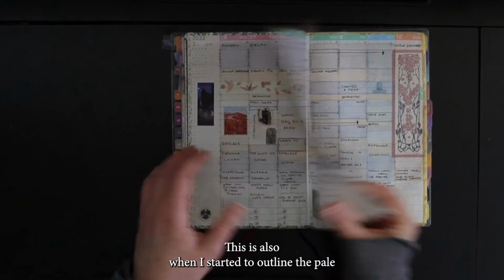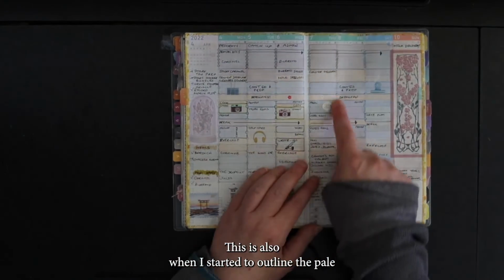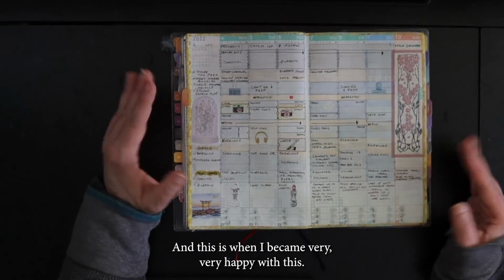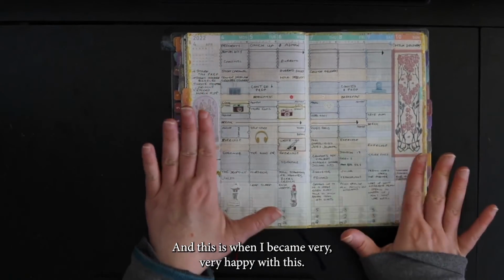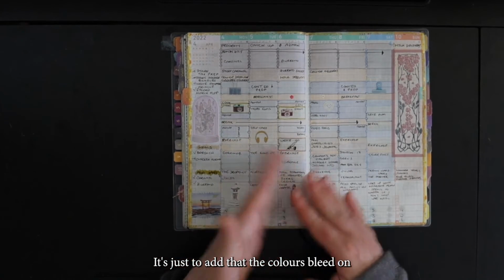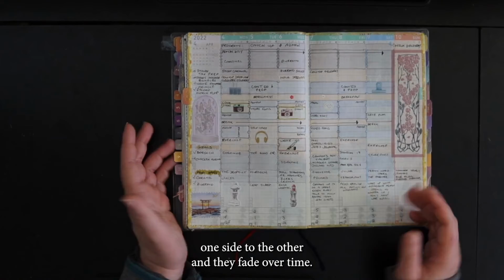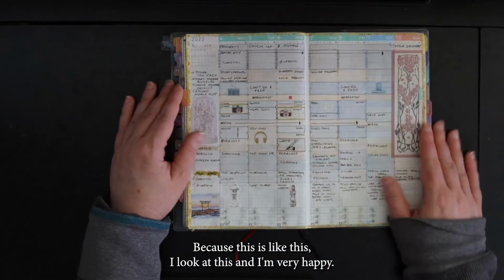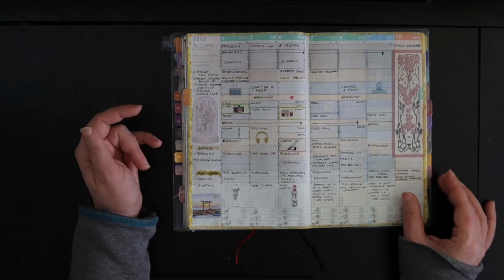Oh, this is also when I started to outline the pail so I could have more definition between the blocks, and this is when I became very, very happy with this. It's just too bad that the colors bleed from one side to the other and they fade over time, because I look at this and I'm very happy.